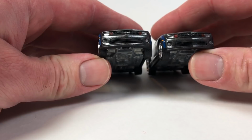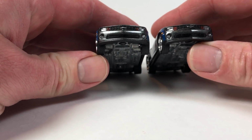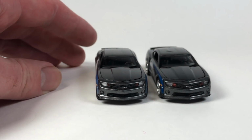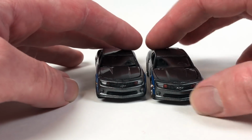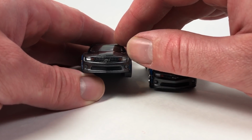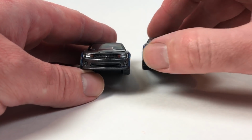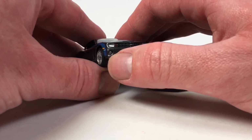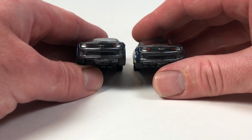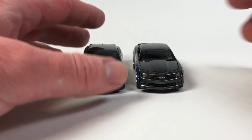Okay, so starting by the front of the vehicle, they're both the same. There is an inserted detail in the front of this car. So there is the grill piece, and then the headlight pieces. And there's also the two fog lamps down at the bottom. Now those are inserted details. And I think that's maintained nowadays. I think the latest version of the casting.